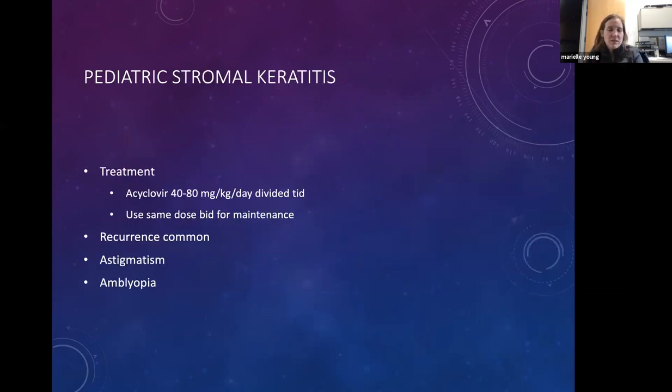I usually do somewhere in this range and divide it TID for the acute phase and then go down to BID for maintenance for 6 months or a year. They often come back. The big thing is they often get some funky astigmatism afterwards as a result of the scarring or just the changes in the cornea.